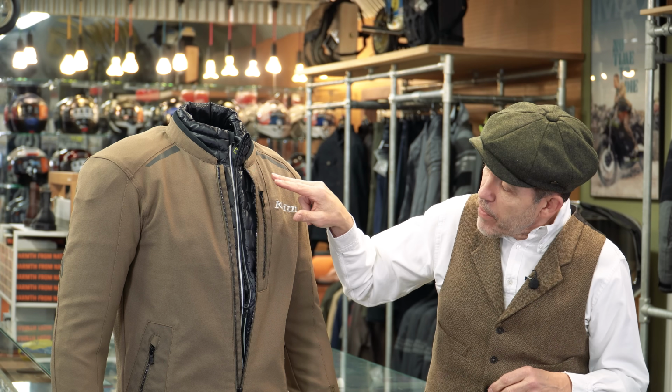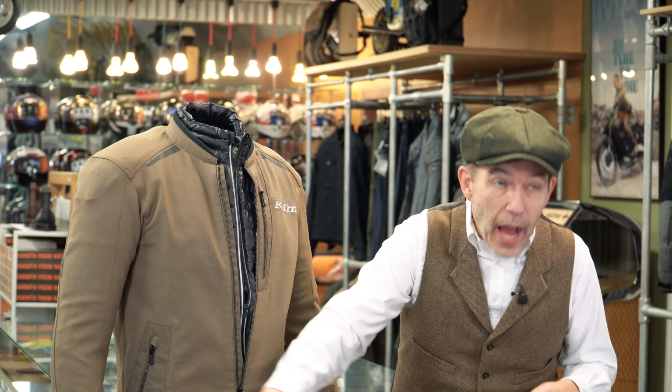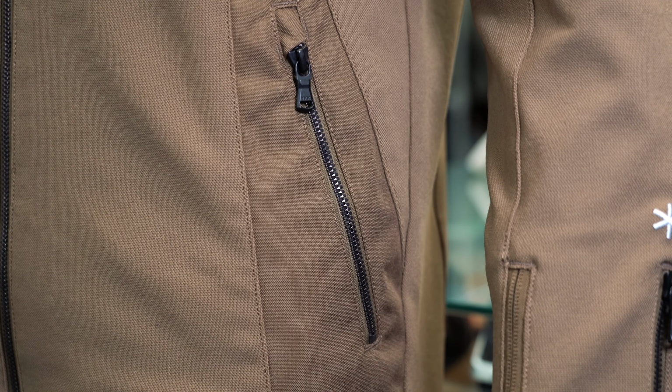The pockets now have a non-stretch panel that faces the zip, that surrounds the zip. And I think that's because if you put too much gear in the pockets of the old Marrakesh, it would create some misshaping of the material. So I think these panels are designed to give the jacket just a little bit more structure.